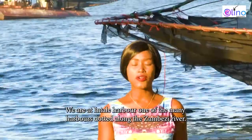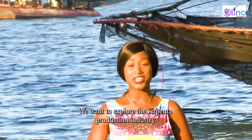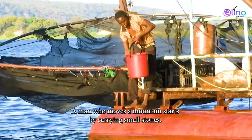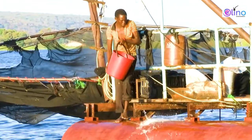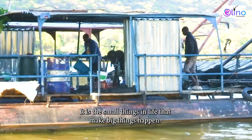Tintale Harbour, one of many harbours dotted along the Zambezi River. We want to explore the Kapenta production industry. A man who moves a mountain starts by carrying small stones. It is the small things in life that make big things happen.